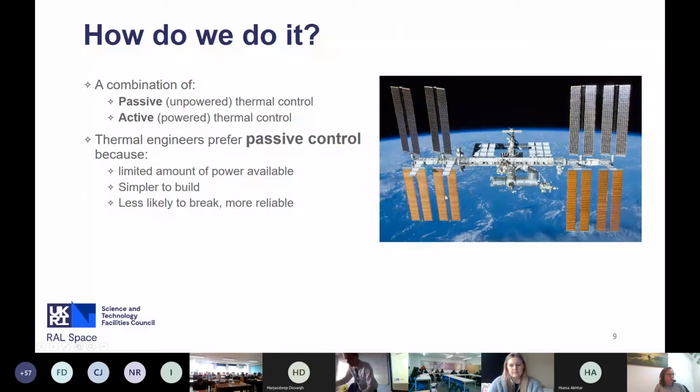So how do we do it? Well, we have two modes of thermal control. You've got passive and you've got active. Passive control would be things like wrapping your spacecraft in a space blanket. The reason we call it passive is because there's no moving parts. It's completely unpowered. You don't have to think about it. It's just there and it works.